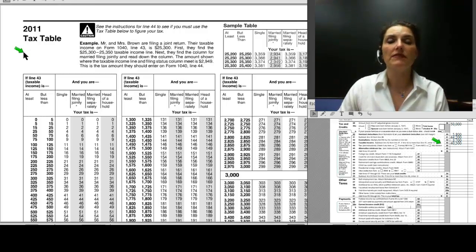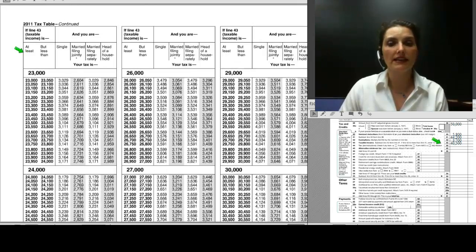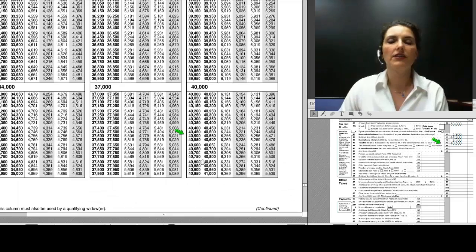Let's go over to Pub 17 and take a look at the tax tables to calculate the amount of tax I owe on $40,500 of taxable income. I'm going to scroll through the tables until I get to my income level. And here is my income, $40,500. I go over to the single column and I see that my income tax to enter on line 44 is $6,256.